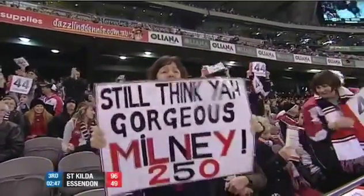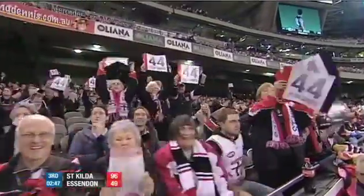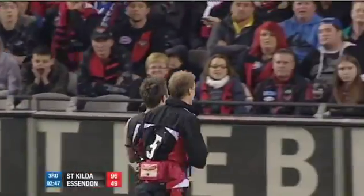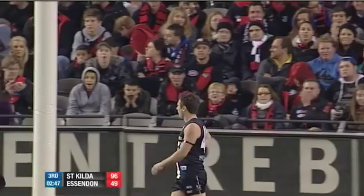I reckon he has kicked the bag. 5's a bag in my book, and Milne's kicked it. That's his highest tally for this season, and what a great night for him to do it. His 250th game, 5 goals. What a champion. He's a champion, Stephen Milne, as a small forward. I've got no doubt about that. Should have got the free, I reckon.